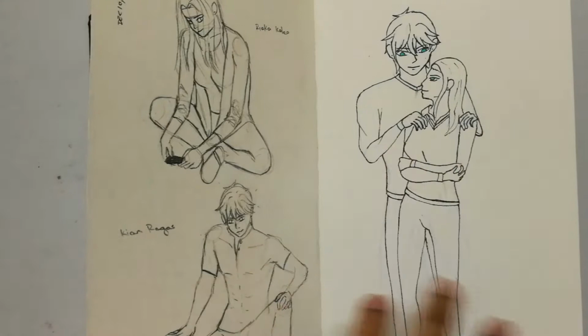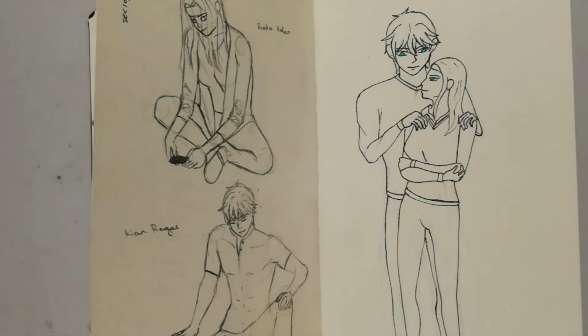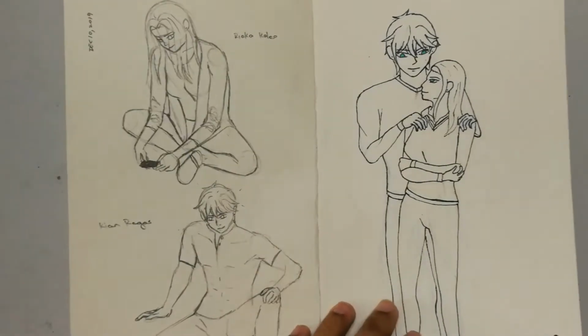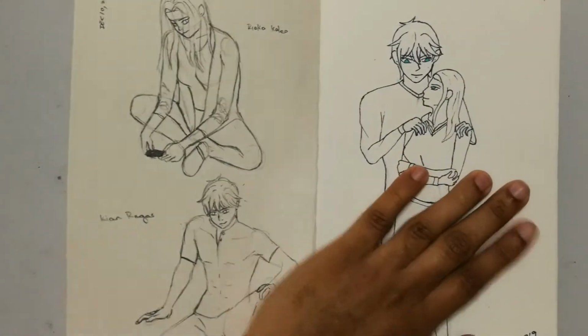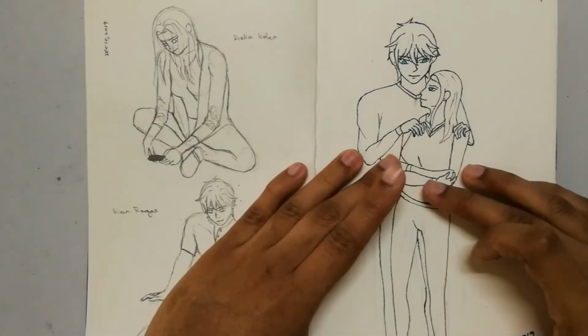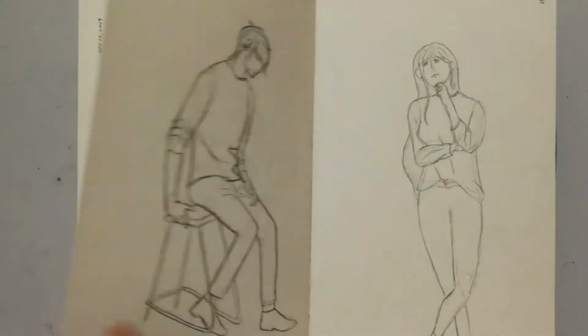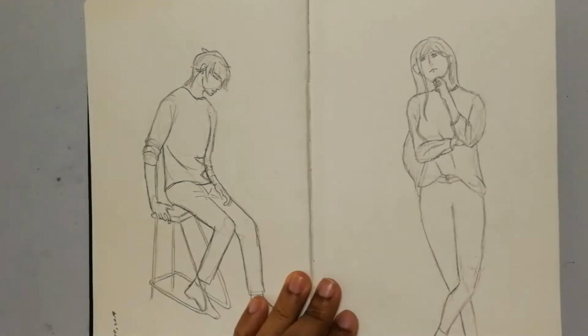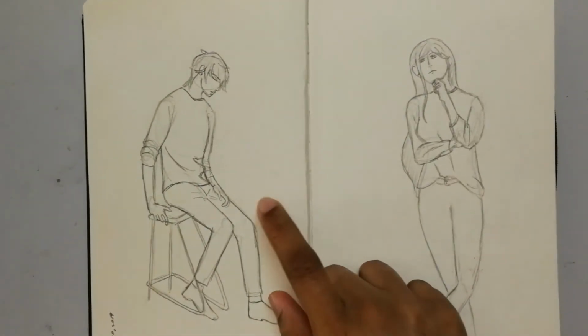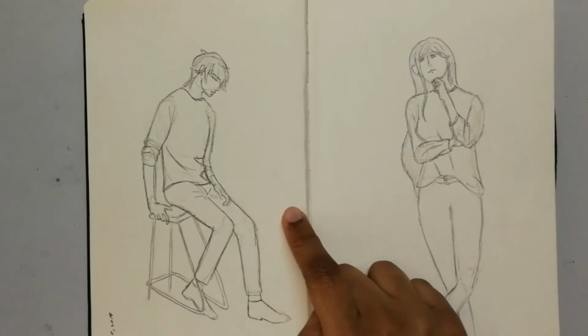I was trying to draw two characters together. I still have problems with this, so I don't know. It didn't really come out as I wanted it to. Like right here, the upper part looks good, but the legs are way too short and small. More Kian and Rika. I love this drawing. This drawing came out so well. I drew this and didn't know how I drew it.